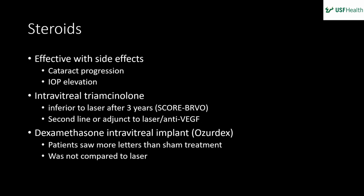Steroids was another more first-line treatment modality before anti-VEGF came along. Of course, there's side effects associated with it, including cataracts and IOP elevation. Typically, triamcinolone was used, and when compared with laser treatment, it compared well up to about 3 years, and then laser was better, so it was generally a second line or adjunct to laser. It can still be used as an adjunct to anti-VEGF. Then, of course, we have Ozurdex these days, which is a dexamethasone intravitreal implant. Importantly, Ozurdex was compared to laser, but it hasn't been compared to anti-VEGF.